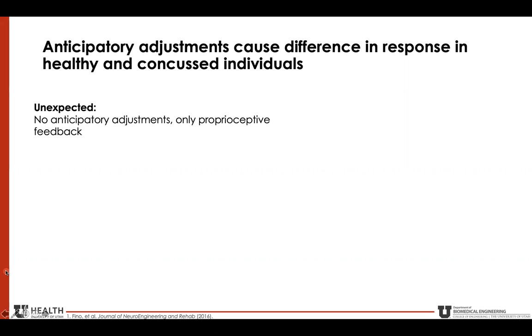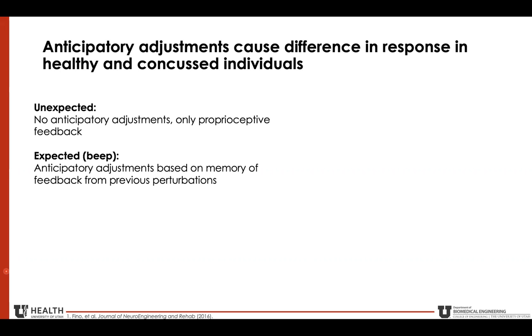With the unexpected perturbations, there are no anticipatory adjustments. There's only that proprioceptive feedback from that block and the subject stepping on it. But like I said, we have that expected condition in which an audible beep is delivered one step prior to the perturbation step. So this warning essentially allows the subject to make these anticipatory adjustments based on the memory of that proprioceptive feedback from those previous perturbations in the trial.